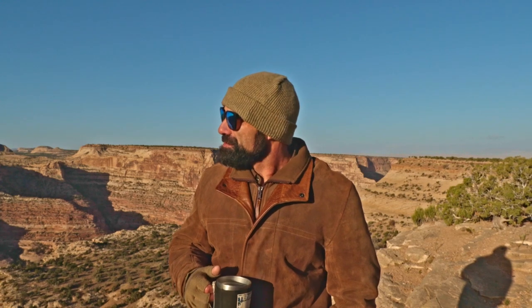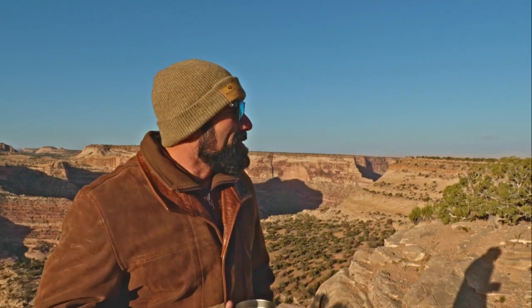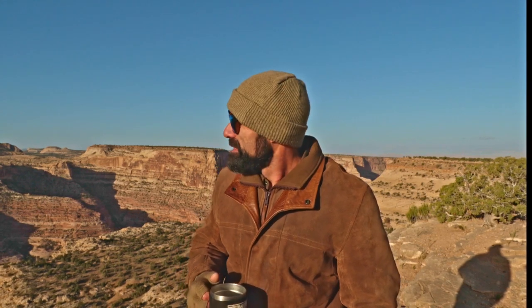We're right around 6,200 feet in elevation, so we're quite a ways up here. But man, what an incredible view. Still a little breezy. We got gusts right around 10 to 15, but not as bad as it was yesterday.